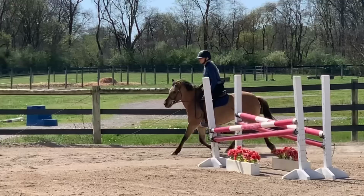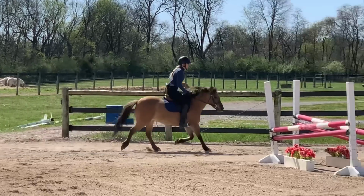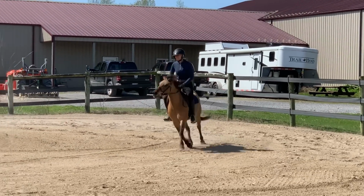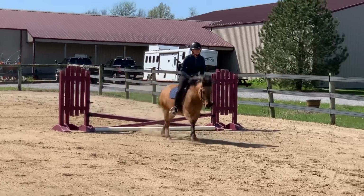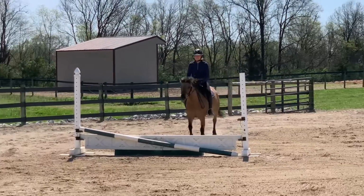Of all the rides Tilly had in the beginning, this one was probably the best. Still speedy, but there were actually some pretty good moments jumping. She was much braver to the jumps. I do think her lack of confidence to the crossrail the first time I jumped her was due to her being in a new place.